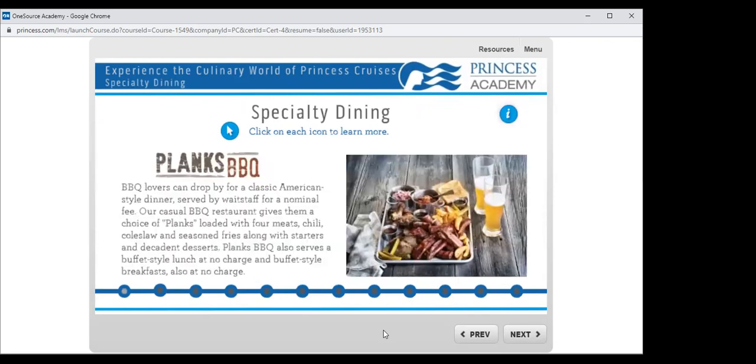Planks Barbecue. Barbecue lovers can drop by for a classic American-style dinner served by waitstaff for a nominal fee. Our casual barbecue restaurant gives them a choice of planks loaded with four meats, chili, coleslaw, and seasoned fries, along with starters and decadent desserts. Planks Barbecue also serves a buffet-style lunch at no charge and a buffet-style breakfast also at no charge.